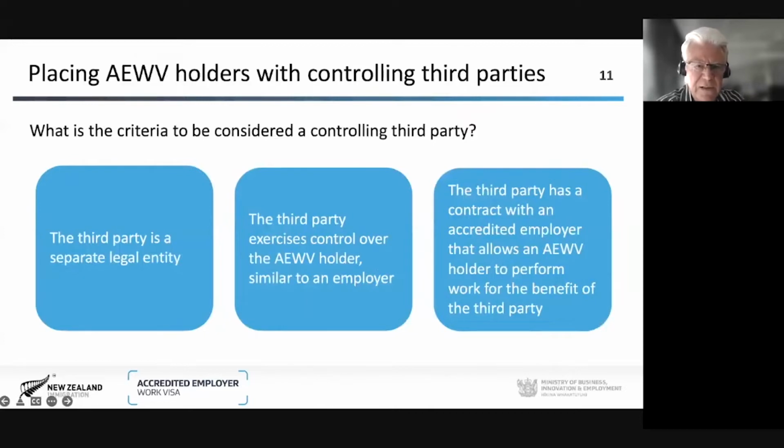Controlling third parties, that's another new area. In terms of what is a controlling third party, it is a separate legal entity, and the third party exercises control over the accredited employer work visa holder. And the third party has a contract with an accredited employer that allows the accredited employer work visa holder to perform work for the benefit of the third party.